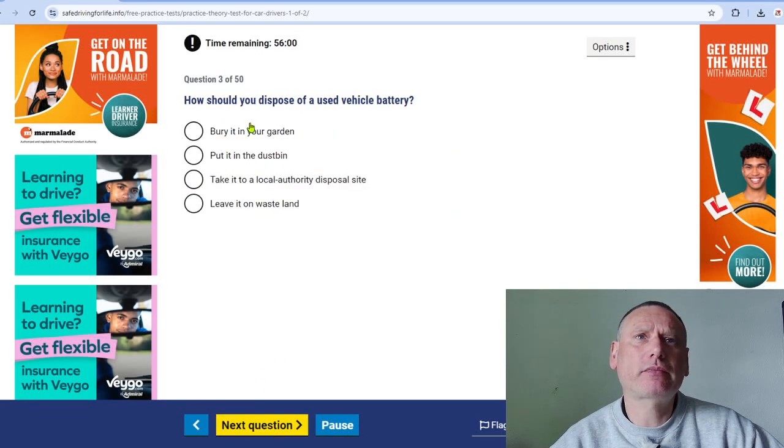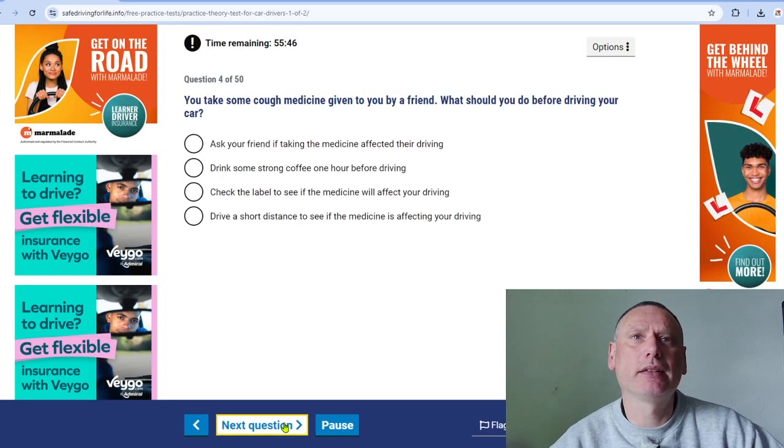Question 2. How should you dispose of a used vehicle battery? Bury it in your garden, put it in a dustbin, take it to your local authority disposal site, or leave it on wasteland? It would be this one. Take it to your local authority disposal site.